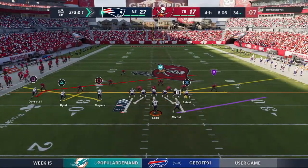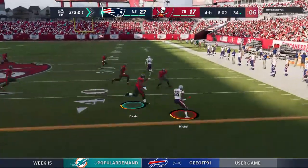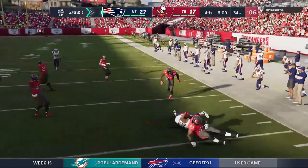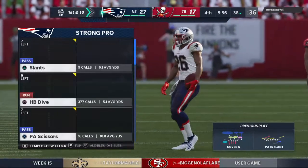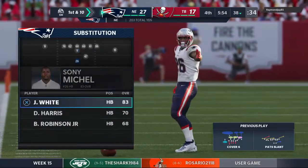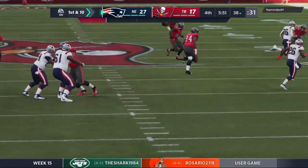New England on 3rd down. They've hit 2 for 4 thus far. They're up against a 3rd and 1 situation. And he'll get that to Michel, complete. And he will have a Patriots 1st down as they're able to convert on 3rd and short yardage with a gain of 4. 1st down. And they pick up the 1st down there with a gain of 4.